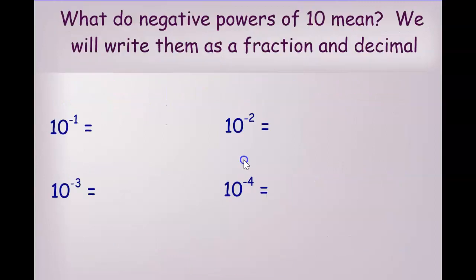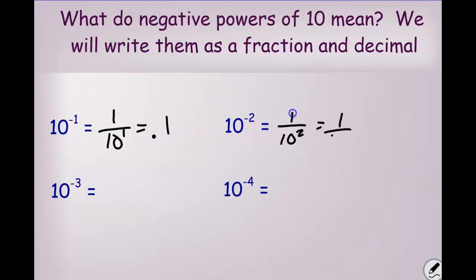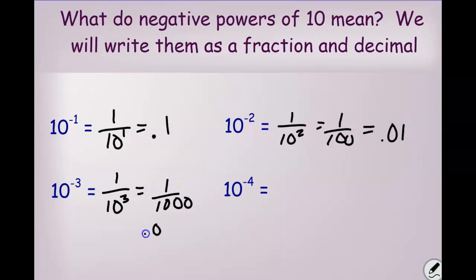Okay, negative powers of 10, remember, is really a 1 over 10 to the first power because we throw it in the denominator. And this is 1/10, and the way we'd write that as a decimal is 0.1. 10 to the negative second is really 1 over 10 to the second, which is 1 over 100, which is 1/100th. 10 to the negative third is 1 over 10 to the third, which is 1 over 1,000, which is 1/1,000th.